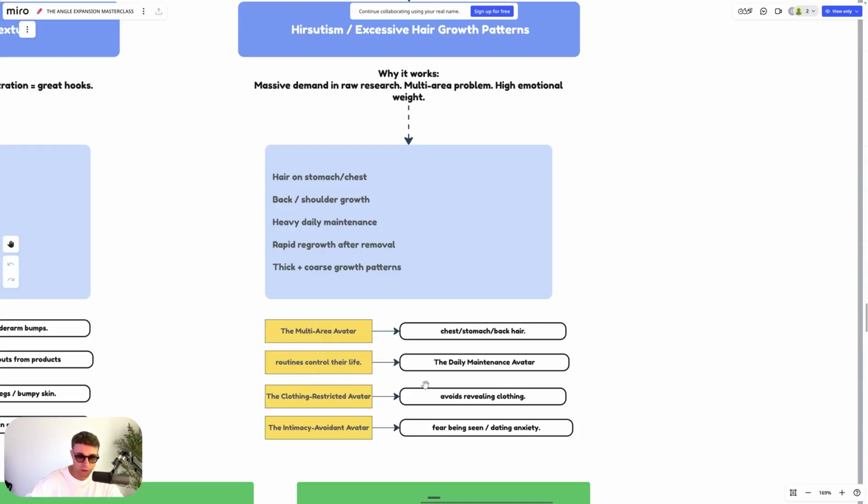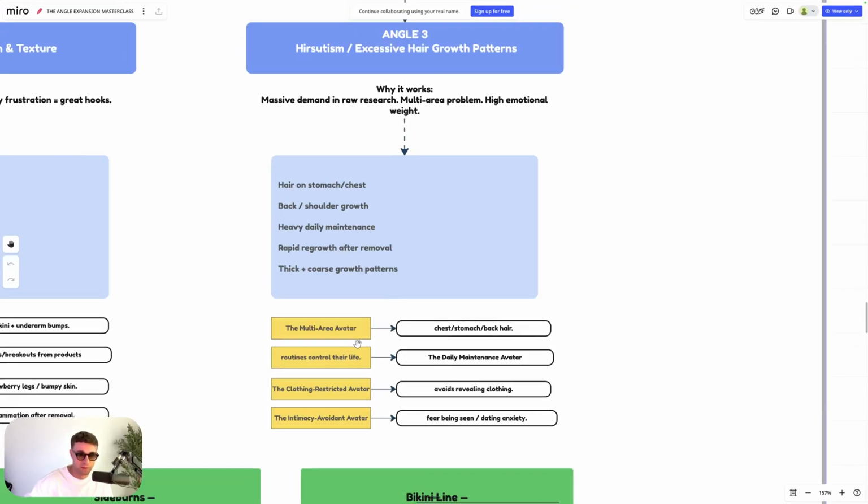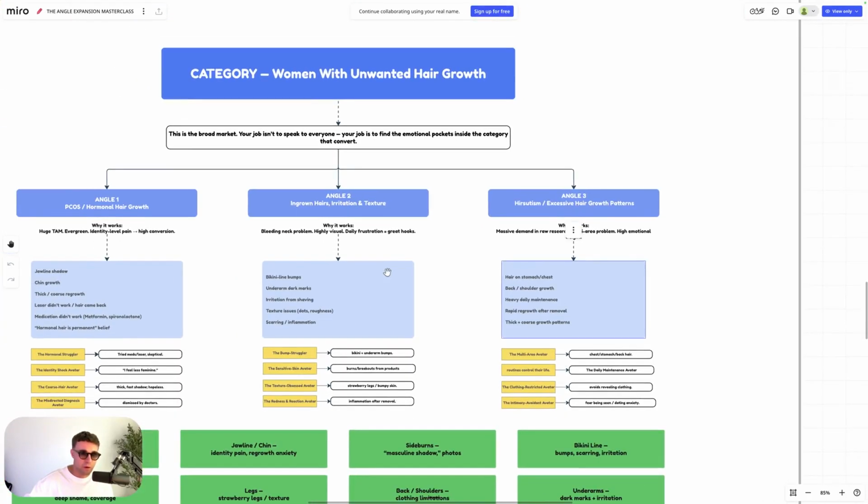Routines that control their life, the daily maintenance avatar, the clothing restricted avatar. We know that a lot of people who had this condition were very limited in the types of clothing that they could wear. And then the intimacy avoidant avatar, which is fear of being seen / dating anxiety. So that pretty much gives you a visual breakdown of going from your core category / problem into your angles, and then you can break that down even further into sub angles and then into avatars as well.